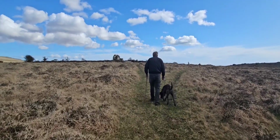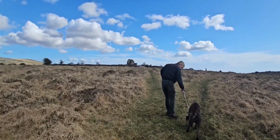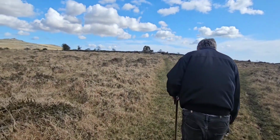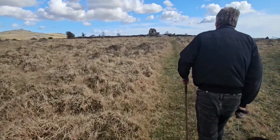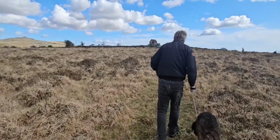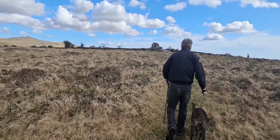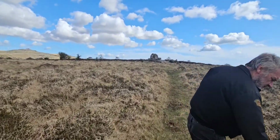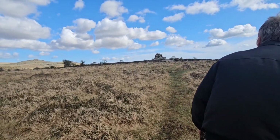Here we are approaching Vixen Tor, which is also known as the Sphinx. Now if you see it from one angle, it looks like a Sphinx. If you see it from another angle, it's supposed to look like an Indian. Right, we'll carry on walking up here and we'll bring you back where I'll tell you a bit more about it.